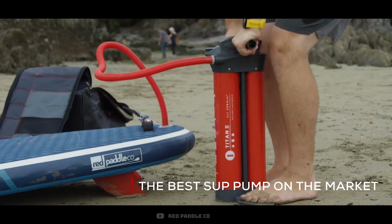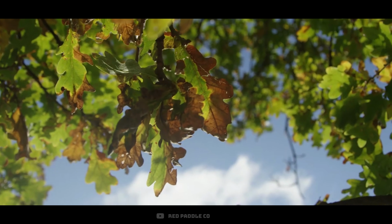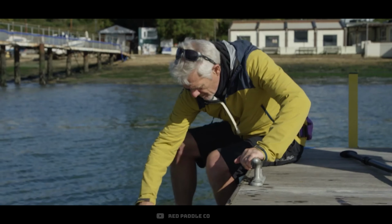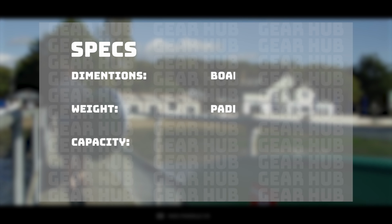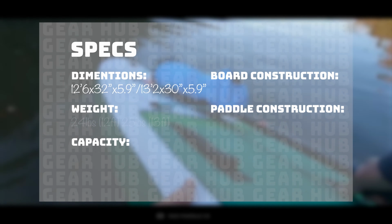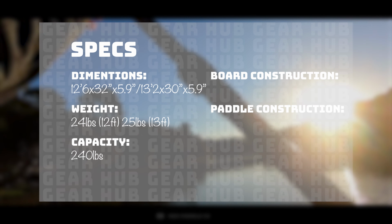The Voyager comes in 2 size options. The 12-foot version is wider and more stable, and there is a 13-foot option, which is a bit sleeker for a more advanced rider who favours speed over stability. Two great options that are practical without compromising on performance. So the dimensions are 12'6" by 32 by 5.9 or 13'2" by 30 by 5.9. 24 pounds for the 12-foot version or 25 pounds for the 13-foot version.